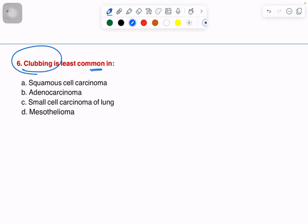Clubbing is the least common feature in which of these: squamous cell carcinoma of the lung, adenocarcinoma, small cell carcinoma, or mesothelioma? Almost all forms of bronchogenic carcinoma are associated with clubbing. But clubbing is least common in patients with small cell carcinoma of the lung. What could be the reason? The pathophysiology in small cell carcinoma is slightly different compared to that of the other forms of bronchogenic carcinoma.